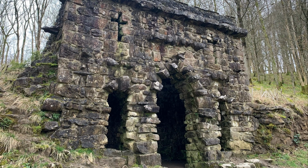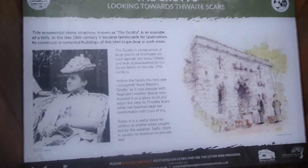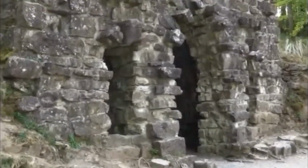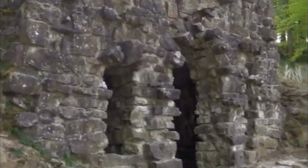Getting stronger as we head down. So this is the grotto, looking towards White Scars. The ornamental stone structure known as the grotto is an example of a folly. In the late 18th century, it became fashionable for landowners to construct ornamental buildings of this kind in gardens or park areas. So Aunt Bessie's grotto.